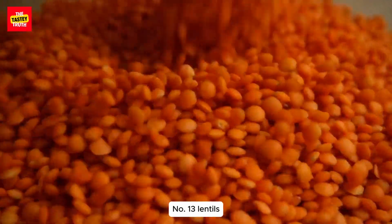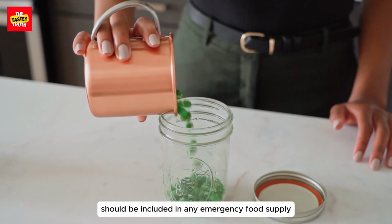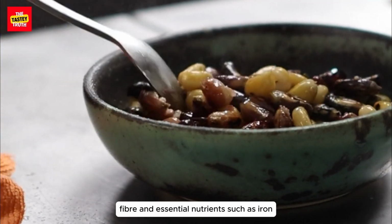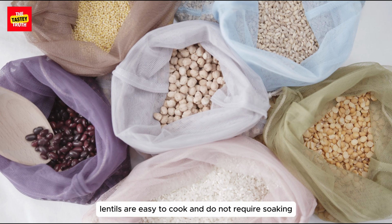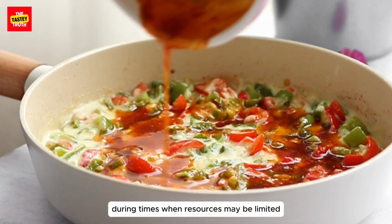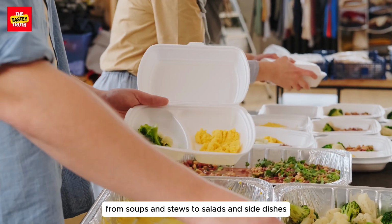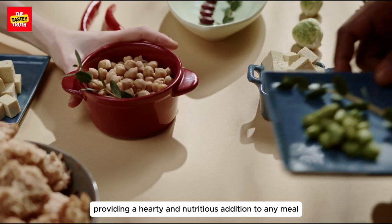Number 13. Lentils. Lentils are a nutritious and versatile food that should be included in any emergency food supply. They are rich in protein, fiber, and essential nutrients such as iron, folate, and magnesium. Lentils are easy to cook and do not require soaking, making them a convenient option during times when resources may be limited. They can be used in a variety of dishes, from soups and stews to salads and side dishes, providing a hearty and nutritious addition to any meal.